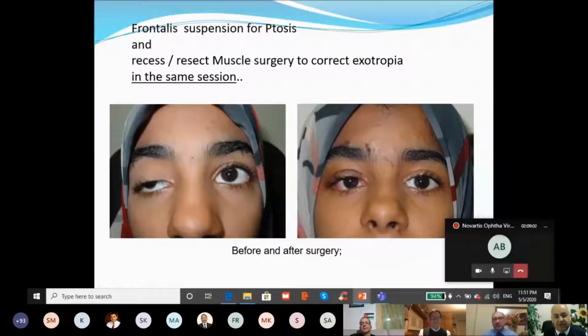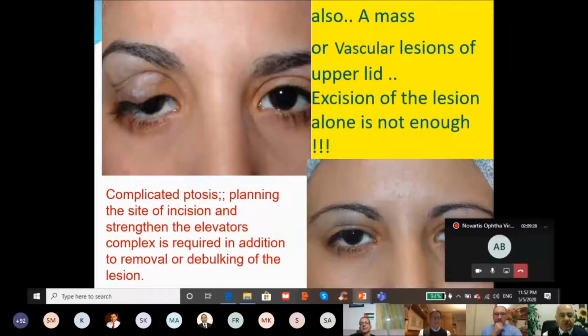That was maybe 15 years back, but it showed me that there is something outside the traditional thinking. The tradition is that you do the muscle surgery and you wait for 6 months, then you do the ptosis. But sometimes we can do them together and spare the patient a lot of misery, effort, and cost. Also, when you have a lid mass, for example a hemangioma, it's not only removing the mass, but you have to do the ptosis as well.